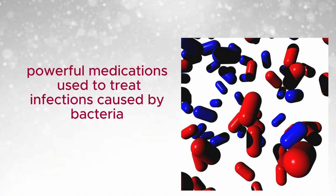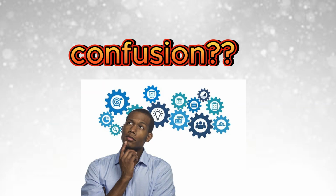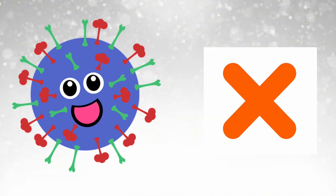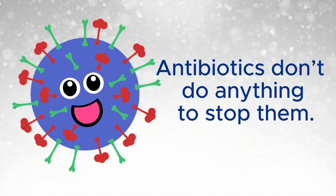First things first, antibiotics are powerful medications used to treat infections caused by bacteria. They work by either killing bacteria directly or preventing them from growing and multiplying. Now, let's clear up some confusion right away. Antibiotics only work on bacterial infections, not viral ones. That means you can't use antibiotics to treat things like the flu, common cold, or COVID-19. Those are caused by viruses, and antibiotics don't do anything to stop them.